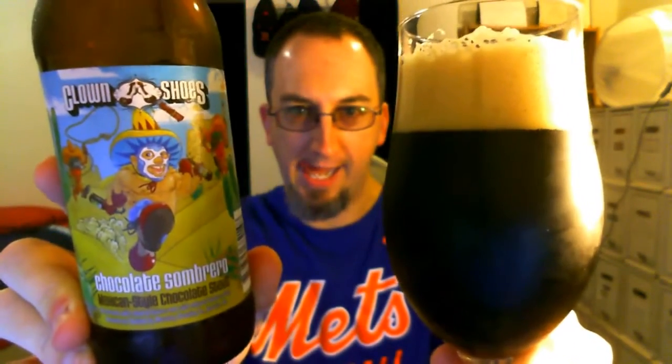This is a beer I think that's been around for at least a year, maybe two, but I've never had it before. This is CLC Chocolate Sombrero. CLC is a gypsy brewery out of Massachusetts. All their stuff's contract brewed by Mercury Brewing, Ipswich, Massachusetts. Yeah, that's what I just said.